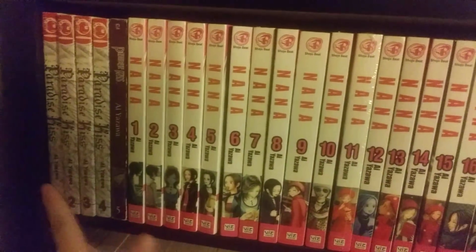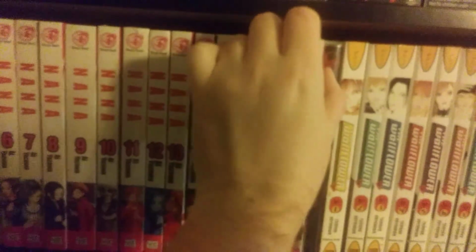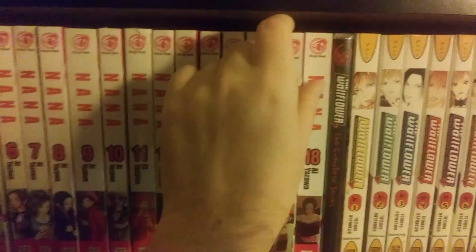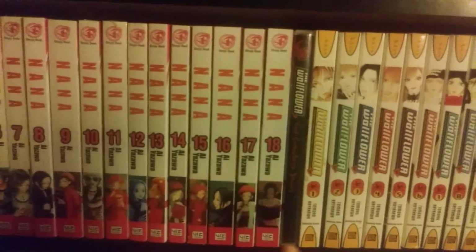Next up, by the same creator, Nana, whatever you want to say it, 1 through 19. Like I said, this is my ongoing Shojo kind of section. Kind of try to put them together in sections, but yeah, there's 21 volumes, and then it goes on hiatus, so I just need a couple more.